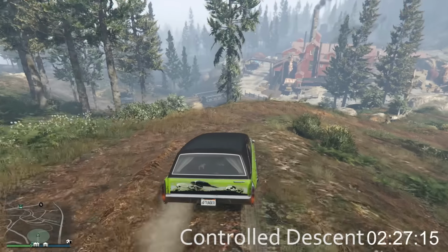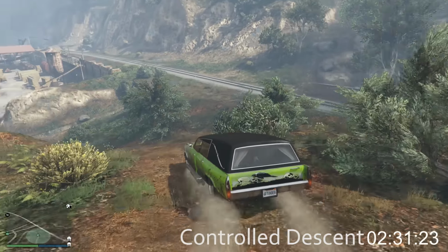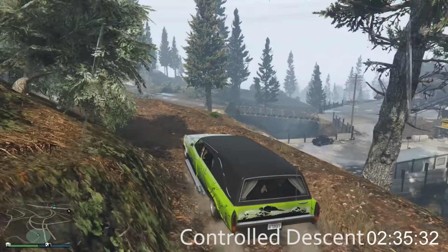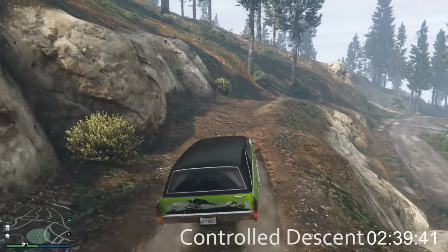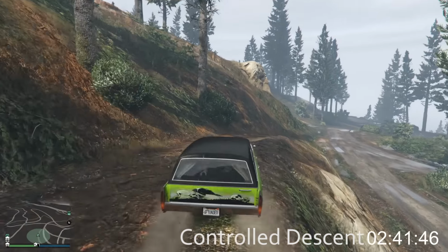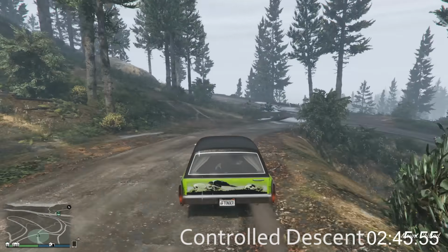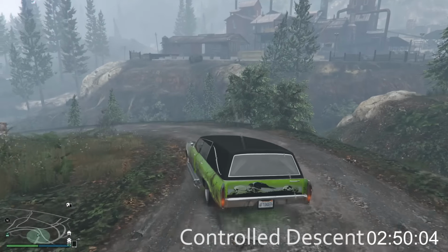But it was in this rain that I tried to take it back up, and it just would not go. The wheel spin was too much. It could not put any power down at all, and I didn't even get a quarter of the way up the hill. I had to wait for it to stop raining before I could drive it back to the top of the mountain. So it will off-road, but in dry conditions only.